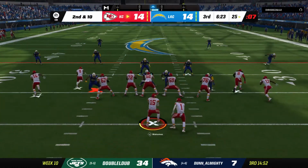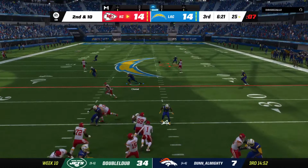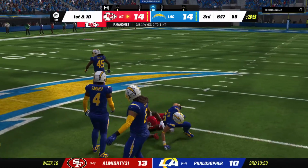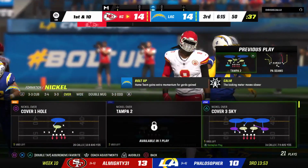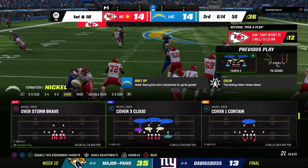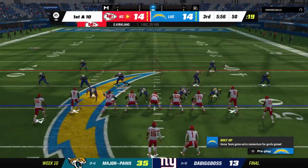They go play action. Now Mahomes. And he will find his big tight end over the middle. And he'll be taken down, but not before they reach the 50. It'll go as a gain of 25 on a play that started back at the 25.